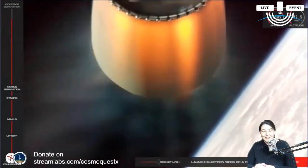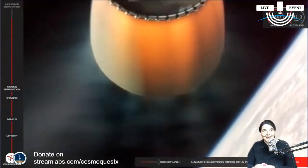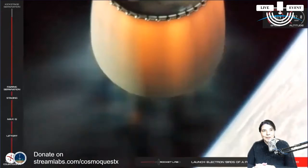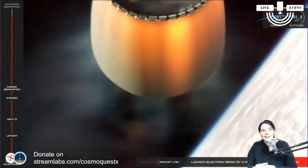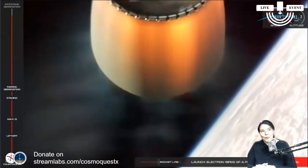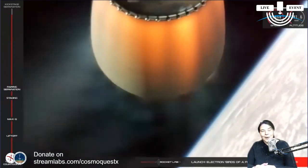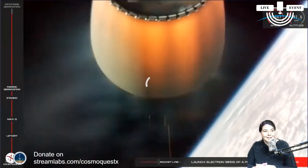Entering stage two burnout detect mode. So that orange, red, black is the temperature gradient, where the yellow is the hottest, the red is cooler, the black is the coolest, and we're actually seeing the cone of the engine.